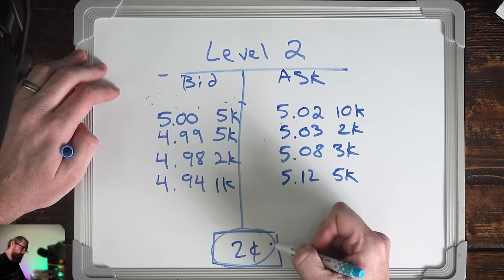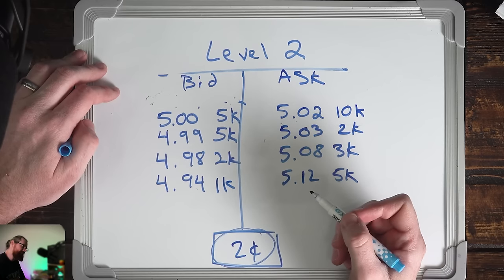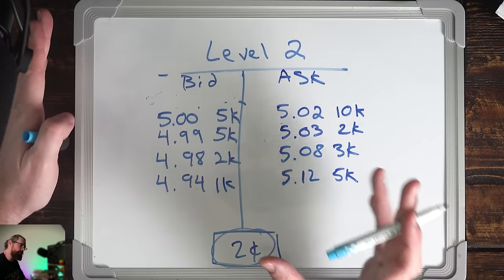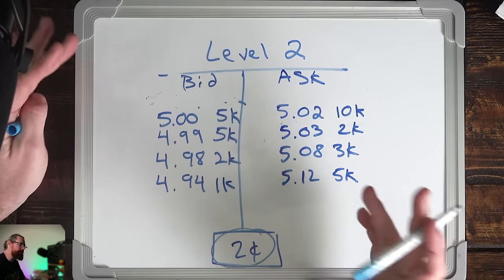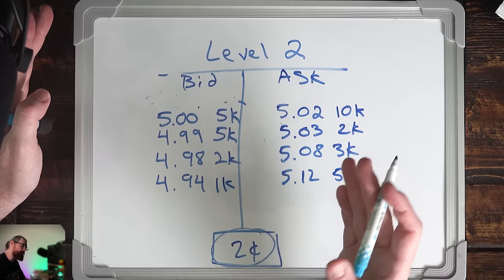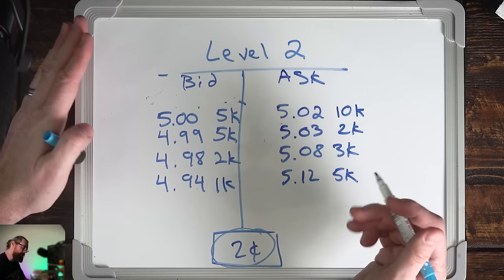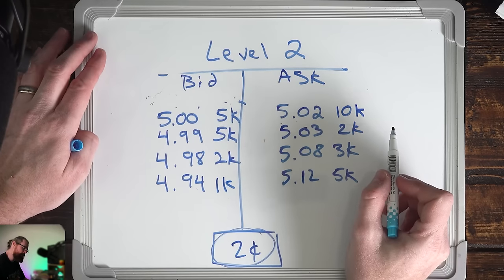Now, if we were in a situation where we had a 50 cent, 75 cent, or a dollar a share spread, that's going to be tough for me to take a trade on. I would say the maximum spread I'd prefer to trade would probably be 15 to 20 cents on a stock under $10 a share. But sometimes there'll be spreads bigger than that, and occasionally I will take those trades.